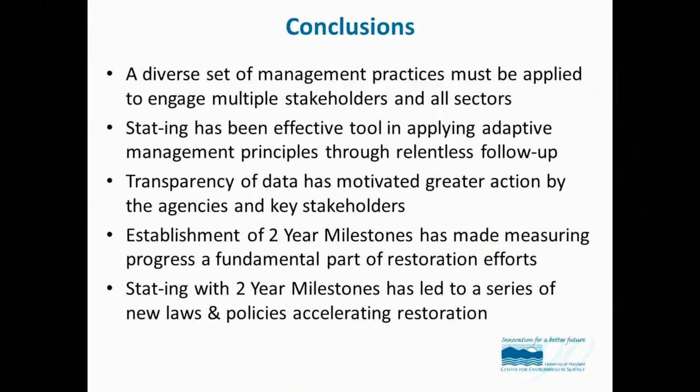Transparency of data, all the data that I've shown is pretty easily found on websites and everywhere else. Keen proponents of making sure data and implementation rates and everything are out there for the public to see. These 2-year milestones have been critical. We now have current governors on the hook to show progress before they run again, which they weren't before. I think that's been key, and I don't mean to just target governors. It's all up and down the line. And when you combine the two, statting and these 2-year milestones, it's been really effective in trying to force some change that we all want to see.